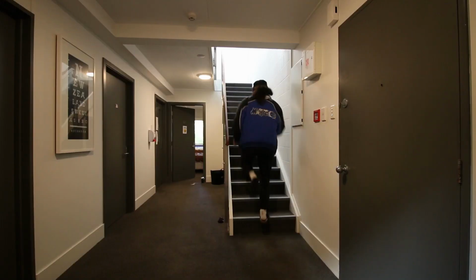The halls like Unico, I don't know, they have floors, so maybe it'll be different there, but here we have flats, and I'd prefer that because you're not in too much of a big space. Here we have flats and we have one pantry for everyone. And also what you have in your flat. Oh, let me just run up these stairs.